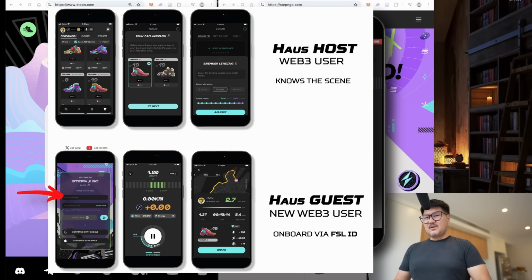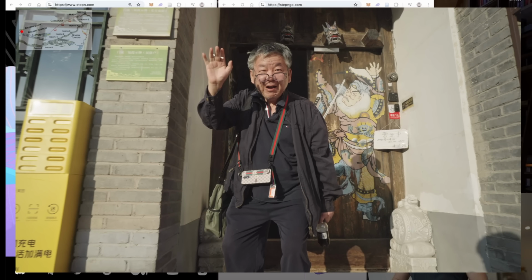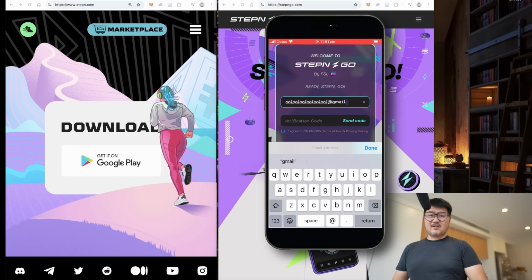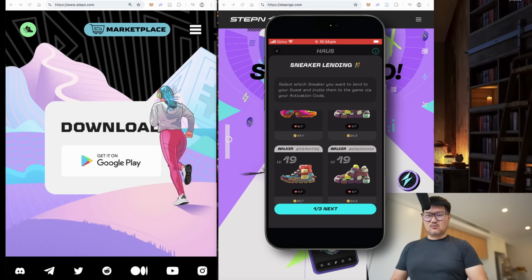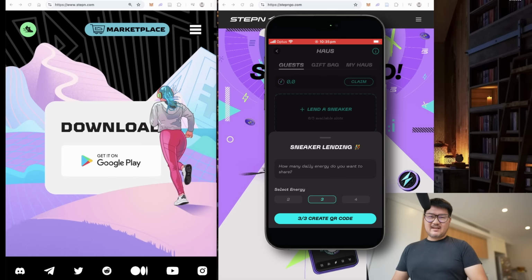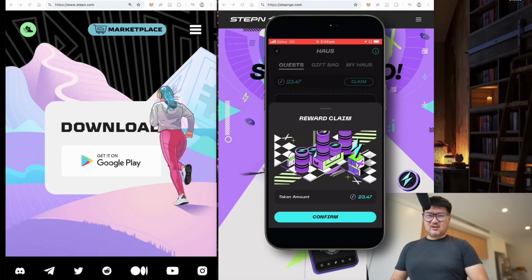That's it. So this means that even my tech illiterate dad, who really needs exercise and loves money, can try the app. As an existing STEPN GO user, all I need to do is send the new user a QR code and they can join the app quick smart with just an email address. That's it. I'll be bringing them into what's called my Haus, which is kind of like my own mini sneaker rental stall inside the Go app. I'll lend the new user one of my sneakers, give them some of my energy, and off they go. That's all they need to start exercising and earning GGT tokens. And afterwards, we'll split the earnings.